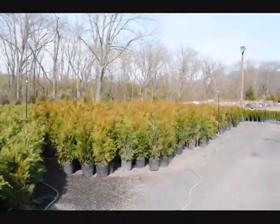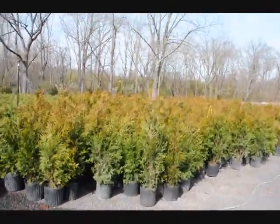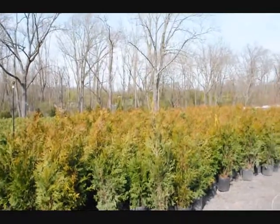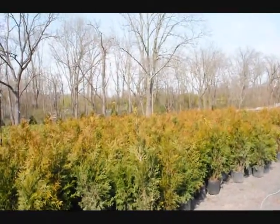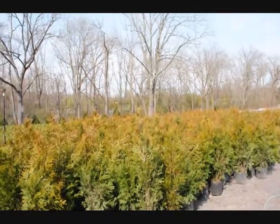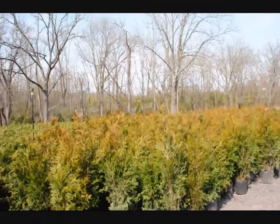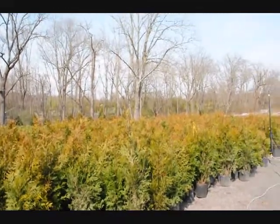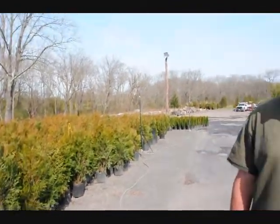Next one on the list is the green giant arborvitae. This plant is a very fast, very dependable plant. They are also $35 each delivered and planted. They like full sun but can tolerate the shade fairly well. The more sun you give it, the faster they grow. And they're fairly good against deer. They are a good application if you want to block your neighbors very quickly. If you need any of these, give us a call at 215-651-8329. Thank you.